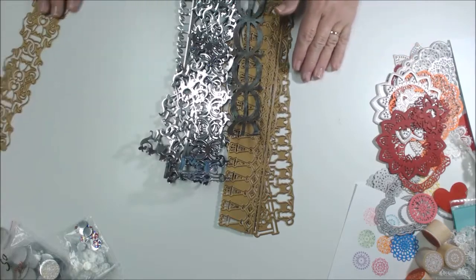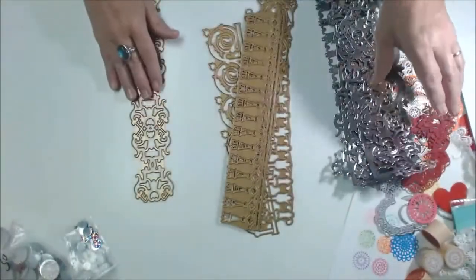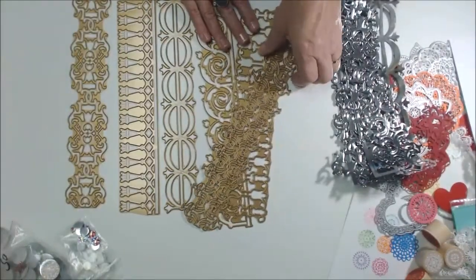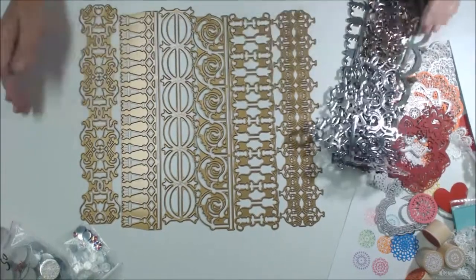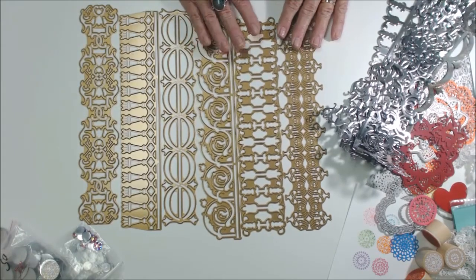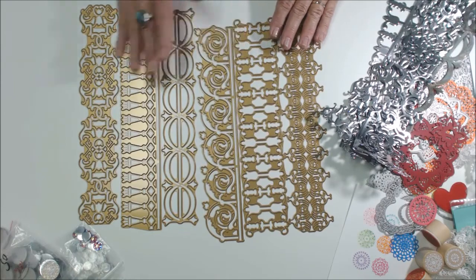Okay, now on to the next thing. HSN had a craft day recently. Anna Griffin had her set of dies. These dies were originally their elegant trimmings or whatever, lace trimmings, whatever the name of them is. I'm sorry, I don't do better than that. This was a set of dies from Anna Griffin. They're 12 inches long. You can see how wide they are. They were originally, I want to tell you, almost $90. Well, I bought them for somewhere in the $50 range.